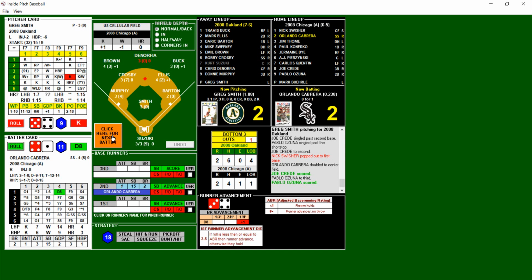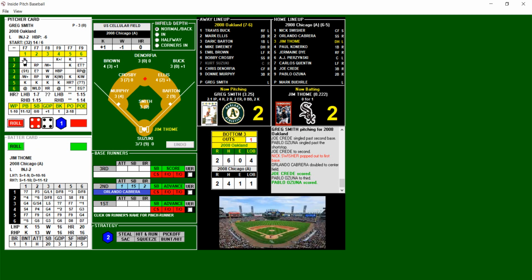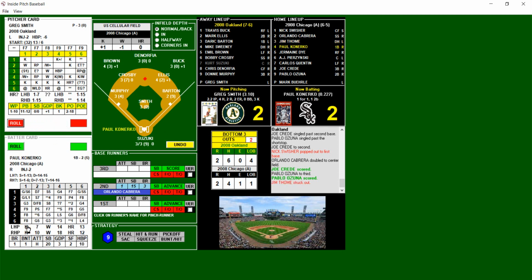And we have a tie game as Jim Thome comes up. 1 out. Strategy rolls a 2. And here's the pitch to Jim Thome. Thome is 0 for 1. 4-4. That's going to be a strike. 16. That's a 1. Struck him out. So 2 away, and that's going to bring up Paul Konerko, who's 1 for 1 with a double.